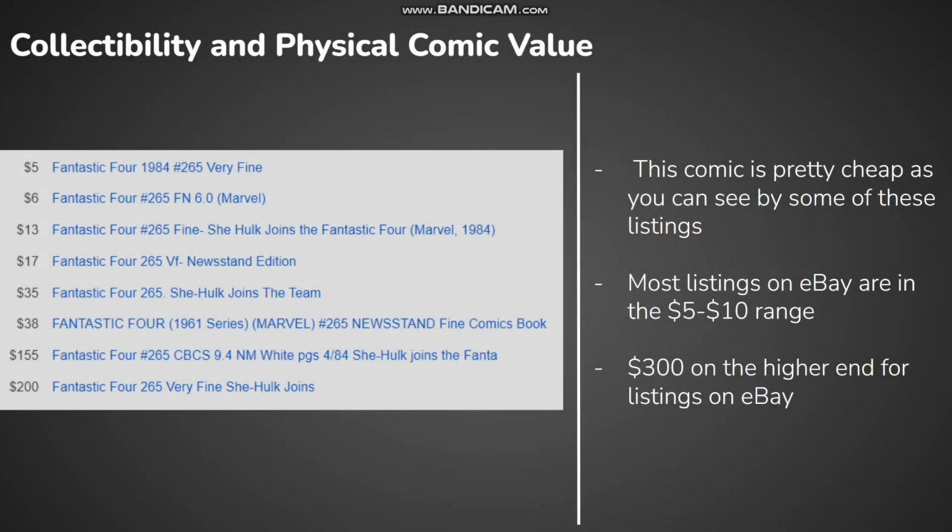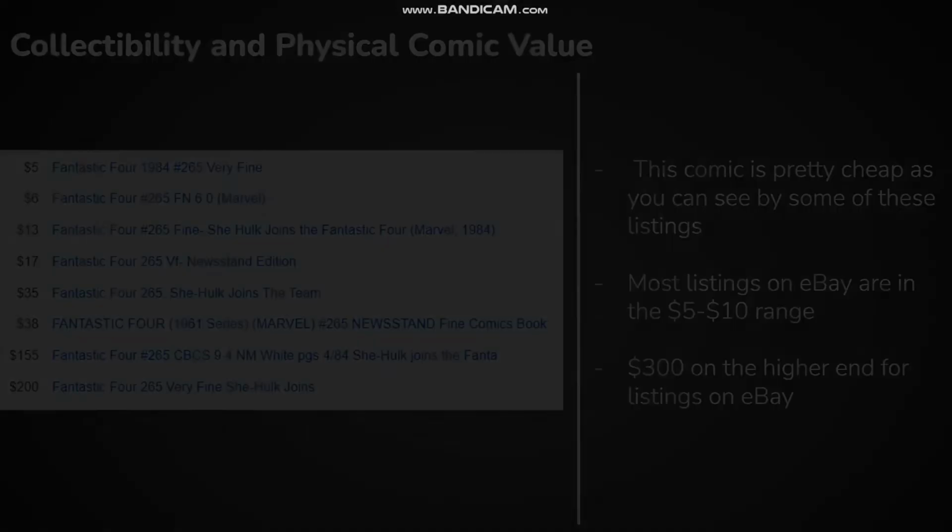This one's pretty inexpensive, with better condition comics going for about 150 to 300 USD, and in comparison to many other comics on VeVe, it is down there as one of the cheaper physical comics.